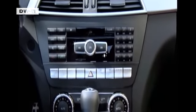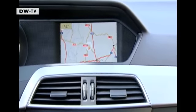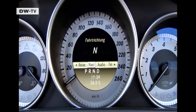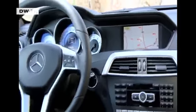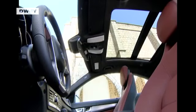The instruments are clear, and the layout of the dials and switches is user-friendly. The 3-spoke steering wheel with its central chrome inlay is taken from the CLS and offered as standard across the C-Class Coupe range.